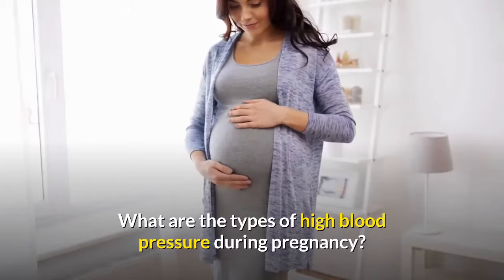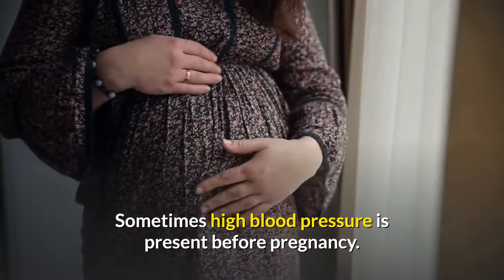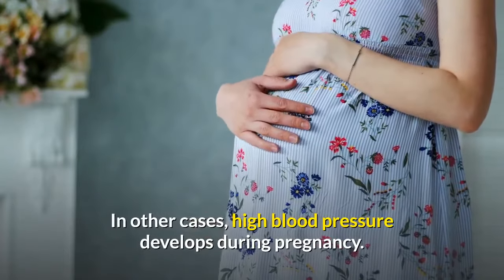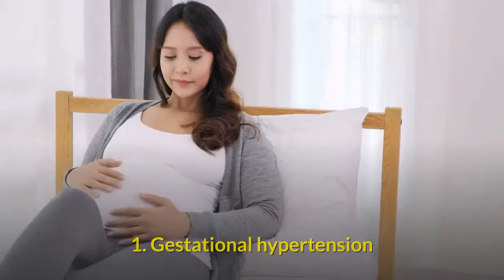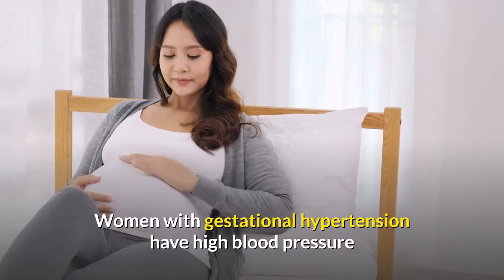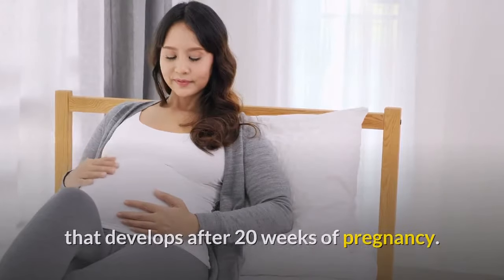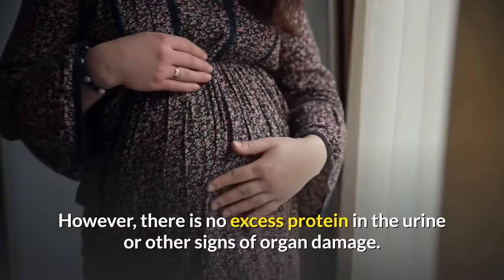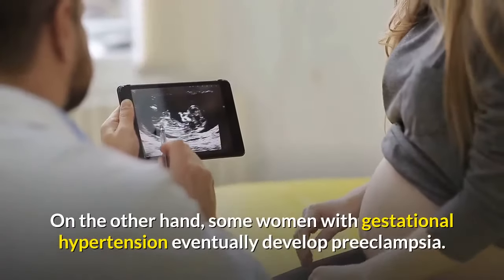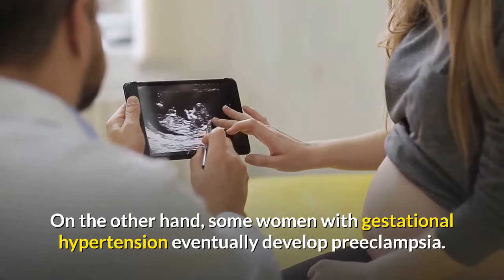What are the types of high blood pressure during pregnancy? Sometimes high blood pressure is present before pregnancy. In other cases, high blood pressure develops during pregnancy. 1. Gestational hypertension. Women with gestational hypertension have high blood pressure that develops after 20 weeks of pregnancy. However, there is no excess protein in the urine or other signs of organ damage. On the other hand, some women with gestational hypertension eventually develop preeclampsia.